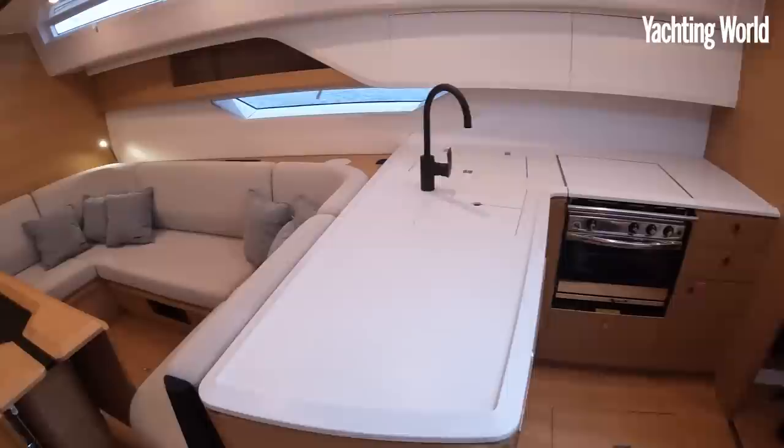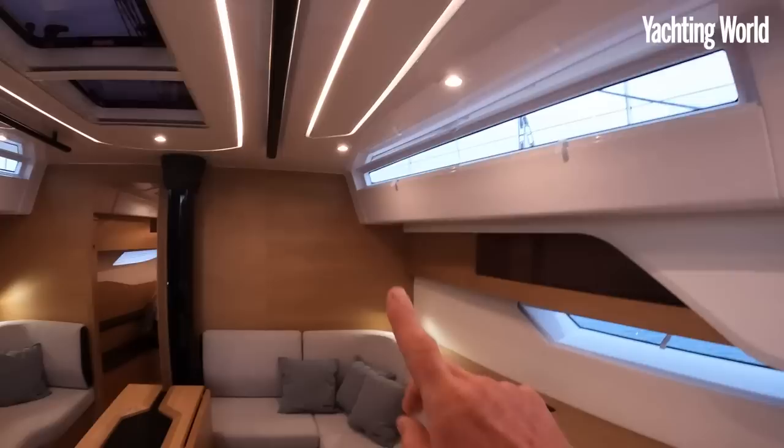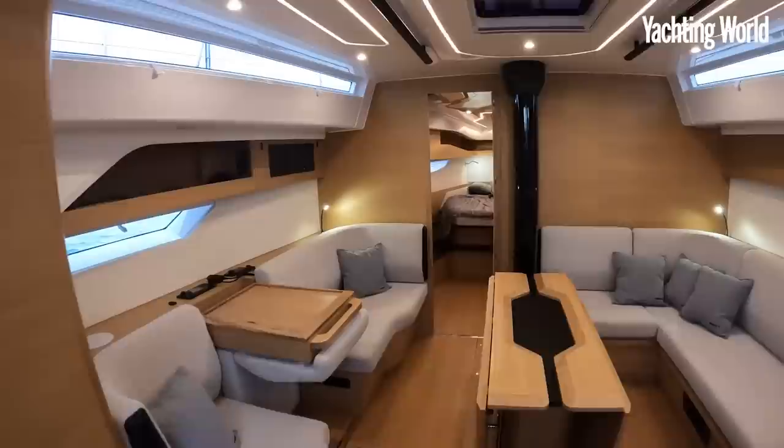But look at that for a spacious saloon, it's massive. Really nice attention to indirect and direct lighting as well. Plenty of natural light. So you've got two overhead hatches there, long coach roof windows, and the hull ports as well. Layout wise, it's offered as a three cabin with two heads, as we're seeing on this model.